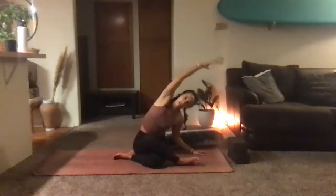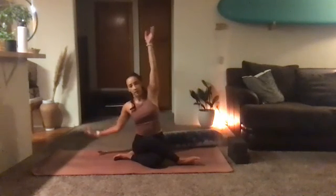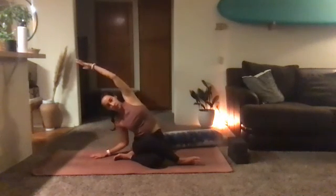Inhale, release your arms, take them all the way up and out to the sky. Exhale, let's take some side bends. Left arm will go down first, come up and over with that right arm. And inhale, flow with your arms. Exhale, right arm comes down, left hip stays anchored.